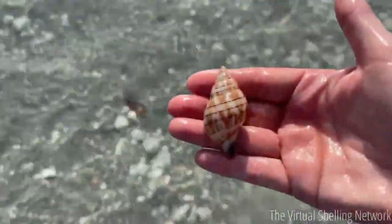Beautiful scallop. Oh my gosh, I just love the scallops. They're so pretty. They're such a happy shell. They are like the equivalent of daisies. You know, daisies are just such a happy flower, and I feel like scallops are just such a happy shell. They're not super rare. Daisies are common, but you see them and it makes you happy.